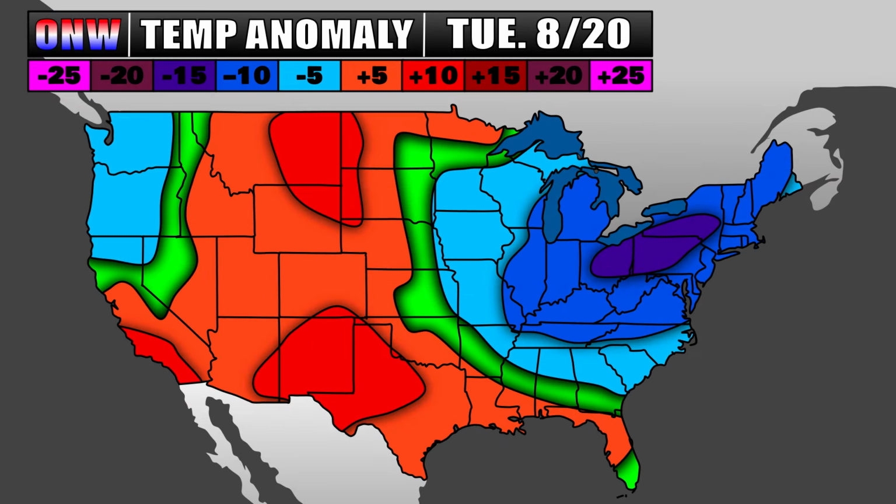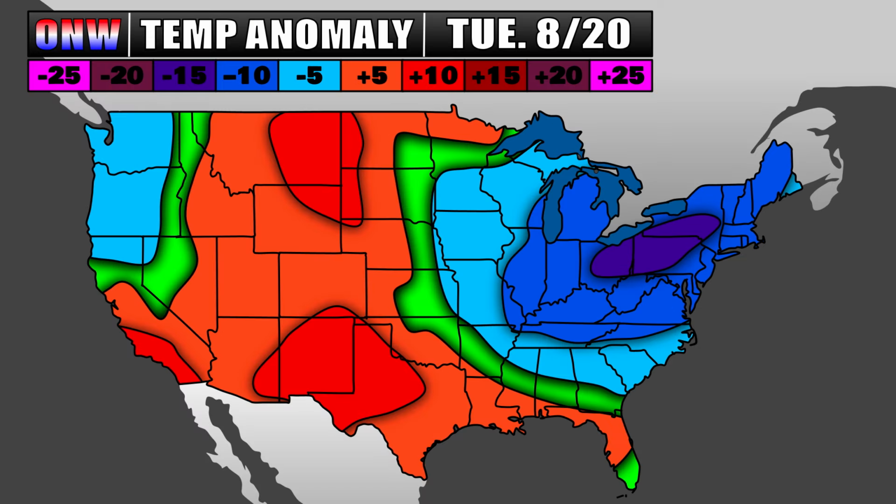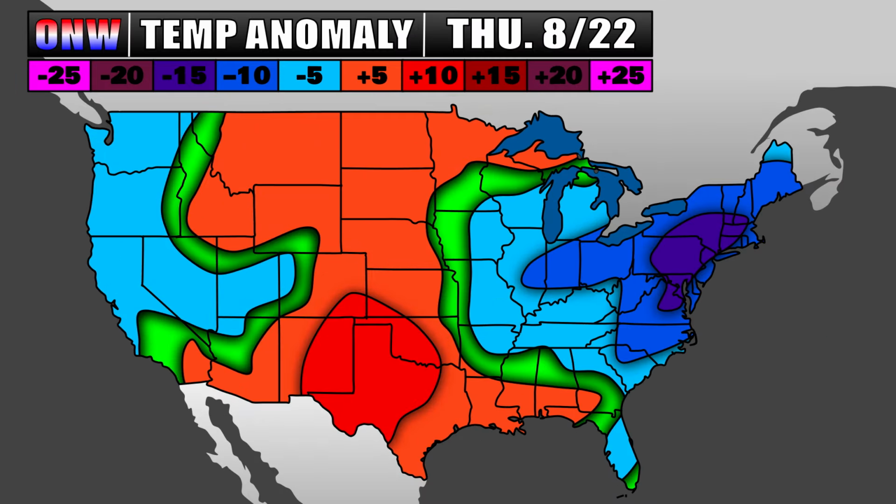By Tuesday, though, the biggest anomaly is going to be ding, ding, ding, right over there towards Ohio, Pennsylvania, and New York. It is going to be about 15 degrees below seasonable averages for this time of the year as we go towards our Tuesday and even into our Wednesday over this region. A lot of the east, even places like Illinois, down to Tennessee, North Carolina, back up to Maine, about 10 degrees below normal.